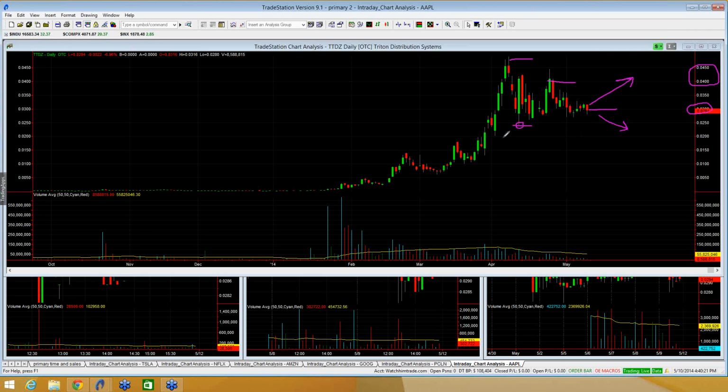And if you were to break down there, you're probably going back into this support range between 2 and 1.5 cents. So I would say, given the trend, it's probably going to be to the upside because that's what it's been doing the last few months. However, given the fact that the penny market has been awful, maybe not. Maybe the interest comes out and it trades back lower between 2 and 2.5 cents.